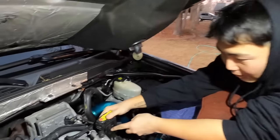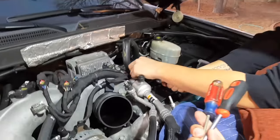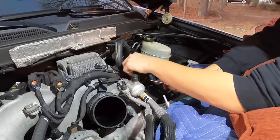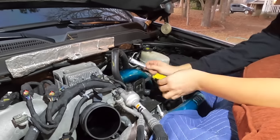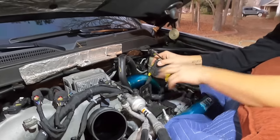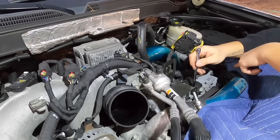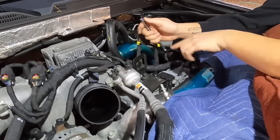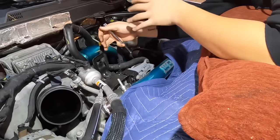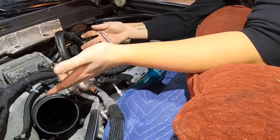You gotta remove this clip. Once you undo the hot side pipe, remove this out the way from the bracket. Now you have the bracket on the AC compressor. You just need 13 millimeter sockets. Remove this bracket and then we can get to the AC compressor. And then we're gonna undo the AC compressor and move it out the way. And then we're gonna do the Y bridge.